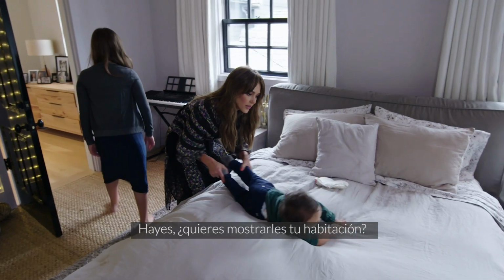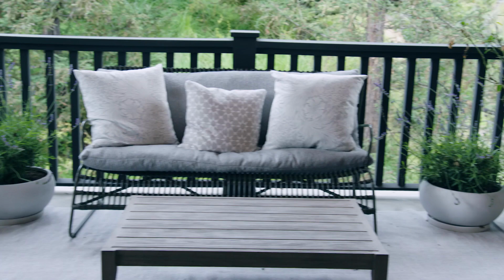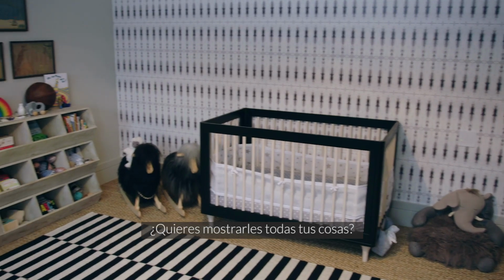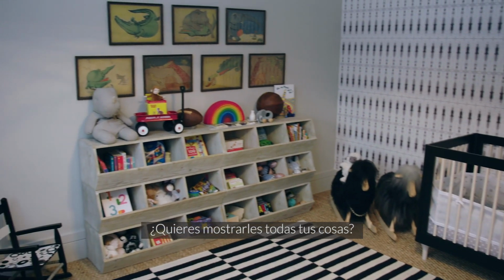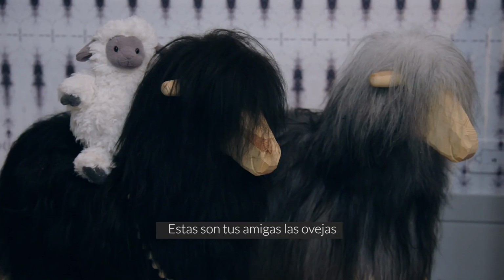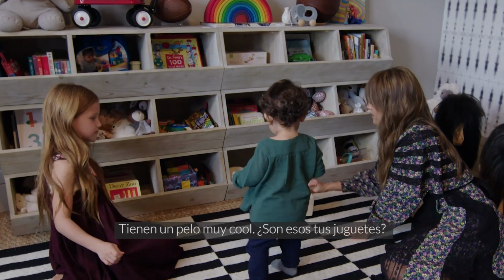Hayes, do you want to show them your room? Let's go to your room. This is Hazy's room. Do you want to show them all of your stuff over here? These are your friends, your rocking sheep friends, and they have cool hair. Is that some of your toys?